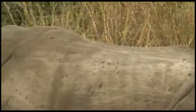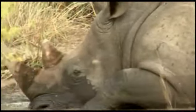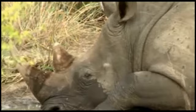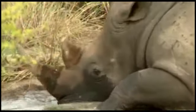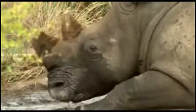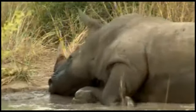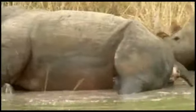Now to look at them, they don't look intelligent. I'm sorry to say, but they don't look an intelligent animal. And when I used to go to the zoo, I was like, okay, rhino, nice looking animal, but I prefer my cats. After working with them, I've realized they are incredibly intelligent. They actually learned how to open their gate and the bolt with the horn, and they could open this gate just by using the horn.